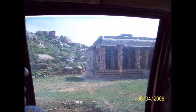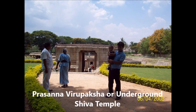Next is the underground Shiva temple or the Prasanna Virupaksha temple. This temple is situated below the ground level and is often flooded with water. It is not just an underground temple, but it lies underwater. Yes, the inner portions of the shrine are always filled with water.